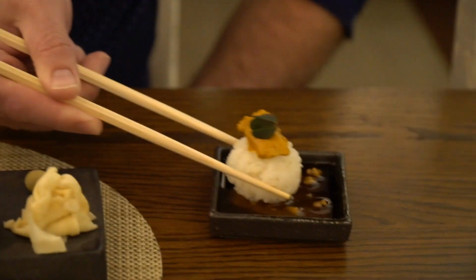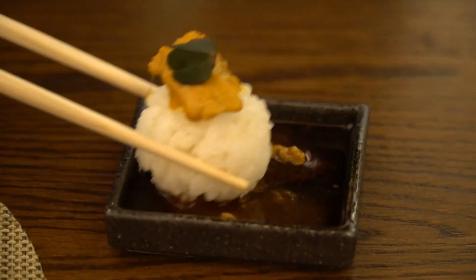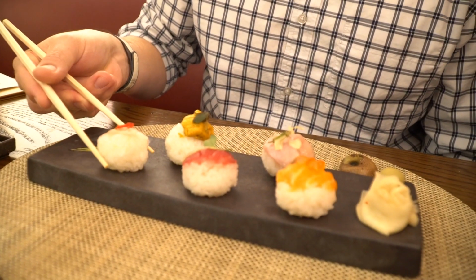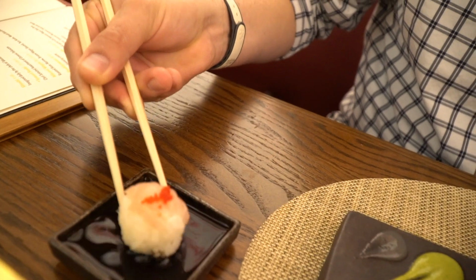This sushi is so good, so fresh. Some of the highest quality sushi I've had in a long time. This is absolutely delicious. Yes, I am very nervous about this, but we'll see what happens, right? I'm not very good at eating with chopsticks, so please don't kill me in the comments when you see me struggling here.